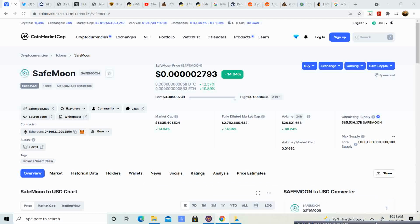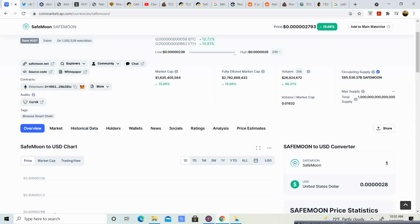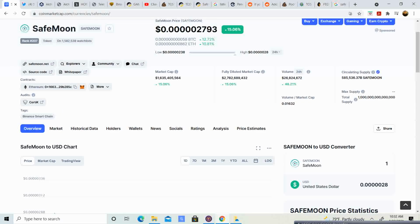Today, SafeMoon. Guys, tomorrow is a big day for all of us holders and all of the SafeMoon community. The price is at 27.93, up 14.94%, almost 15%. The market cap is at 1.6 billion. The fully diluted market cap is at 2.7, almost 2.8 billion. And we have a volume up 48%. Look at that. You know what volume means, guys? Volume means more token burns and more coins in all of our wallets. So that is pretty sweet.